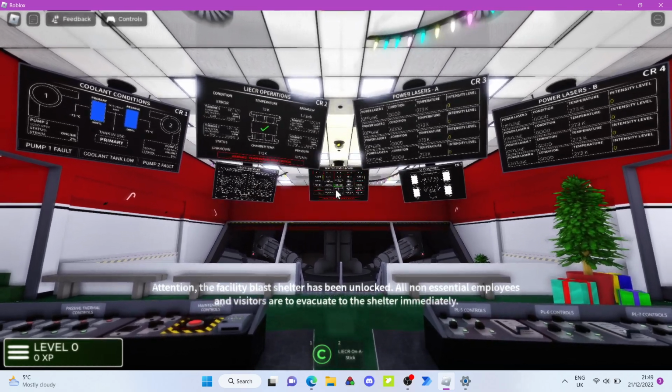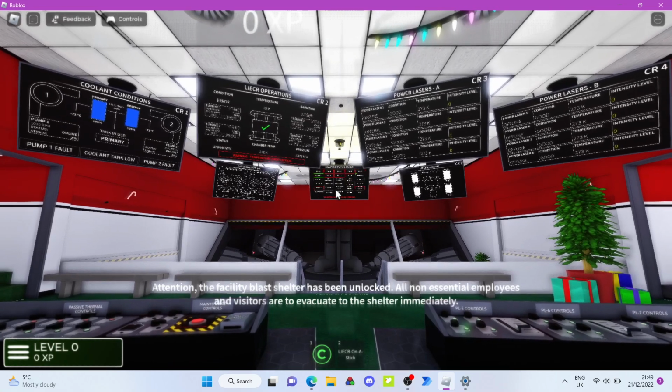Facility blast shelter has been unlocked. All non-essential employees and visitors are to evacuate to the shelter immediately.